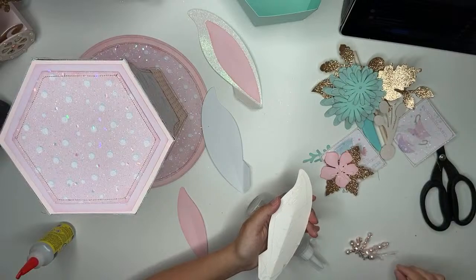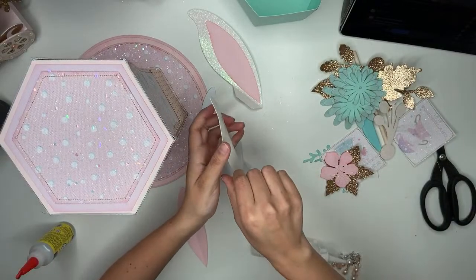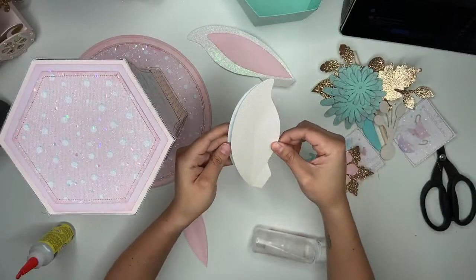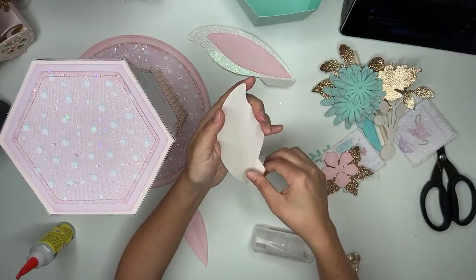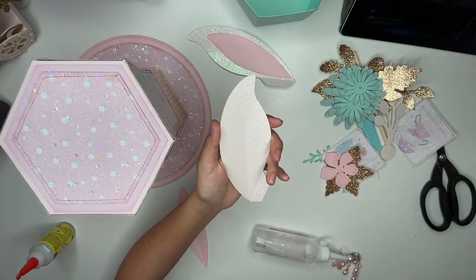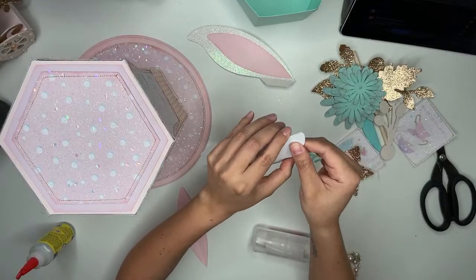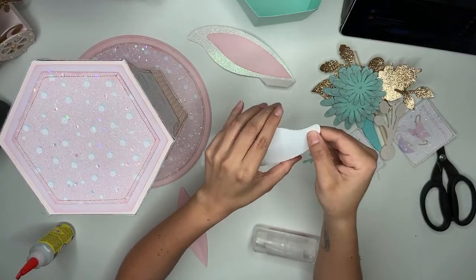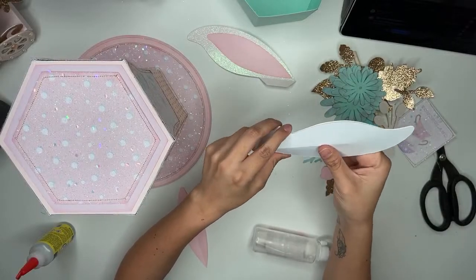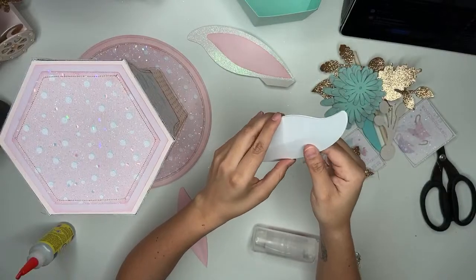Thanks, Patricia. I'm getting all sorts of glue all over my fingers. Honestly, I'm in love with that hat. I need it in my life. Thank you, Brandy. I know, it's so cute. Once it's all put together with everything, the flowers, oh my goodness gracious.